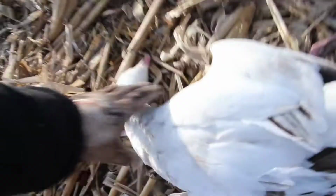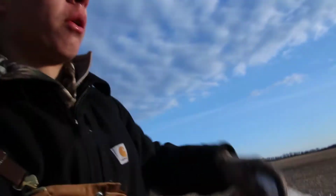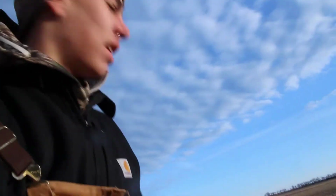One. Yep. Second one of the day here. We got one more we're going to pick up. Nice little Ross's here. Second group we've seen today, and they've worked in. Had to work them for a while, but they worked in all right.